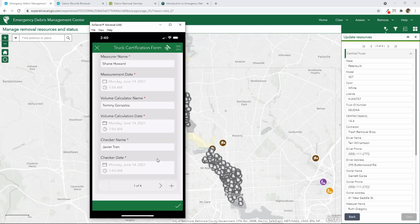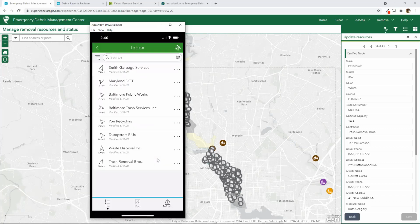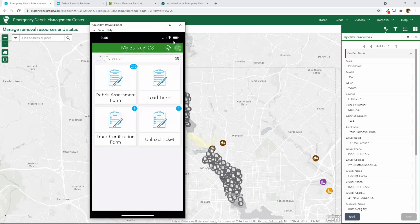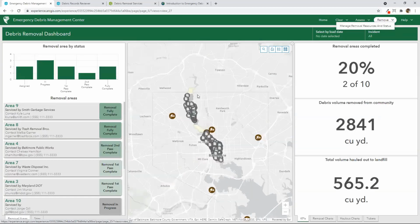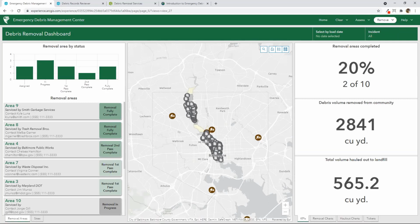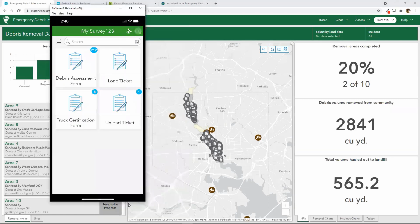And once you save that information, that's important because it is subsequently used by the other debris monitors in their forms and the work that they have to do. So let's get into that next step. I'm just going to click on the remove page so we can see the debris removal dashboard. Once your trucks have been certified, you can begin capturing picking up debris.